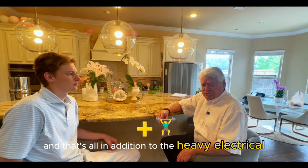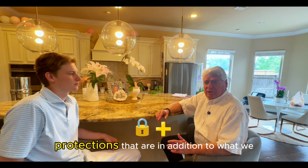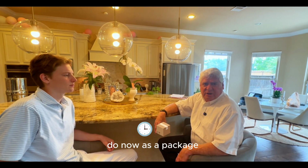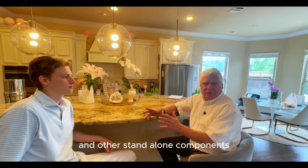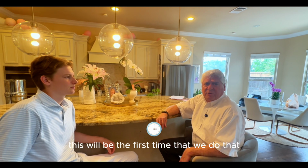And that's all in addition to the heavy electrical protections that are in addition to what we do now as a package. We provide some of those electrical protections in other standalone components, but as a package, this will be the first time that we do that.